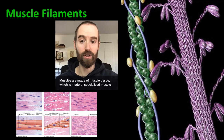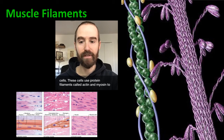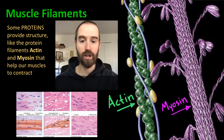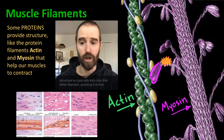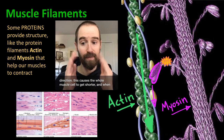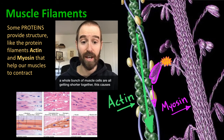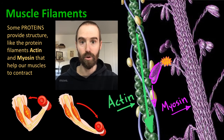Muscles are made of muscle tissue, which is made of specialized muscle cells. These cells use protein filaments called actin and myosin to contract in order to generate movement. The way it works is that ATP binds to one of these filaments, causing this little foot-shaped structure to basically kick into this other filament, pushing it in this direction. This causes the whole muscle cell to get shorter, and when a whole bunch of muscle cells are all getting shorter together, this causes the muscle itself to contract. Those muscle contractions are responsible for making our hearts beat, our stomachs churn, and our skeletons move.